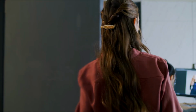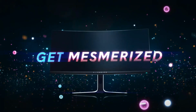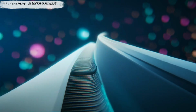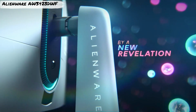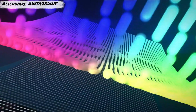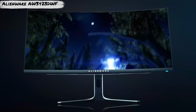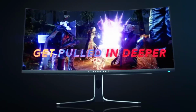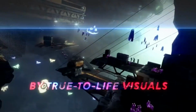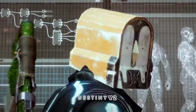The number three is the Alienware AW3423DWF. The legendary QD-OLED ultra-wide that broke the internet. This 34-inch 3440 by 1440 masterpiece delivers the richest, most vibrant colors in the entire OLED category. QD-OLED hits you with insane brightness, aggressively vivid colors, and flawless near-black performance. And the ultra-wide curve is perfect for racing games, RPGs, and cinematic shooters.